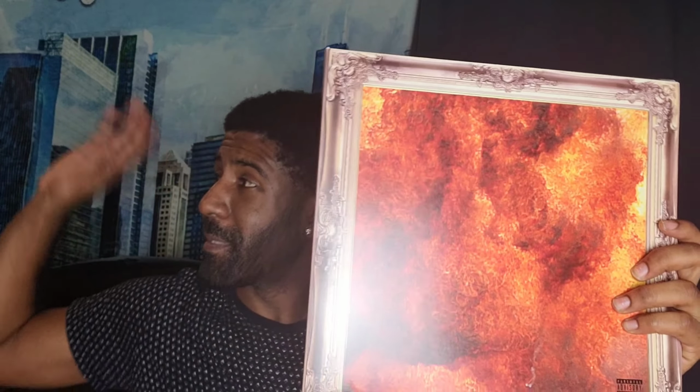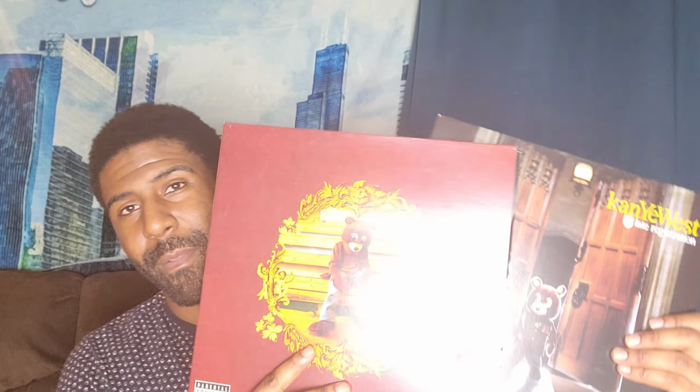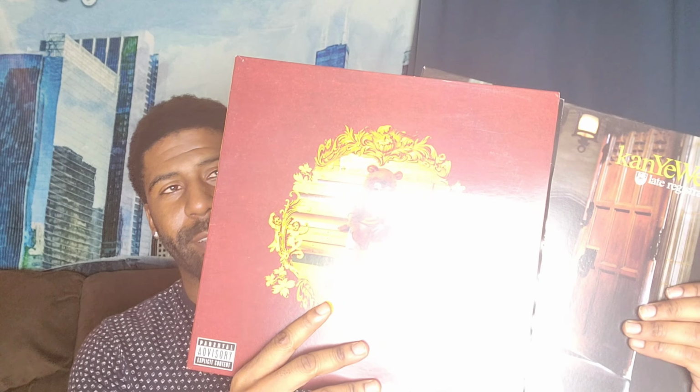Another Kid Cudi, In the Cut. This one he came back off of a little bit of a hiatus and then came back with this one. Fire. Hey wife. Fire album. One of the GOATs right here. Got Kanye. You had to get the Late Registration. You had to get College Dropout. I'm gonna get Graduation. I'm gonna get 808s and Heartbreak to start, and then we'll go from there.